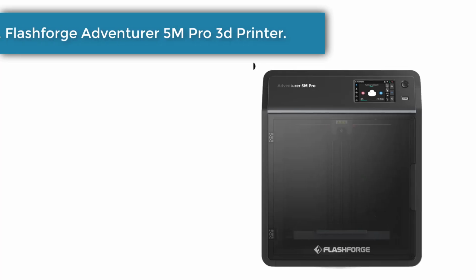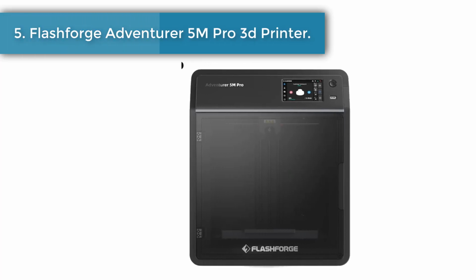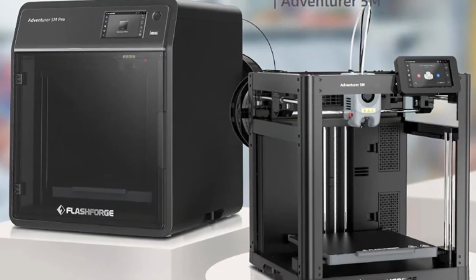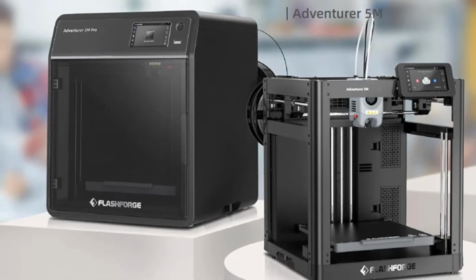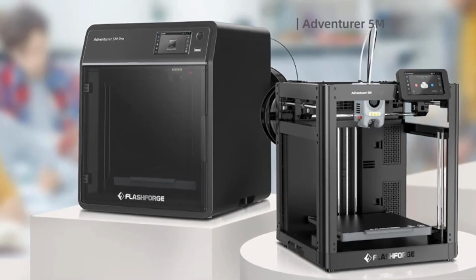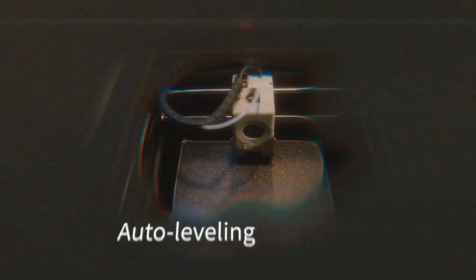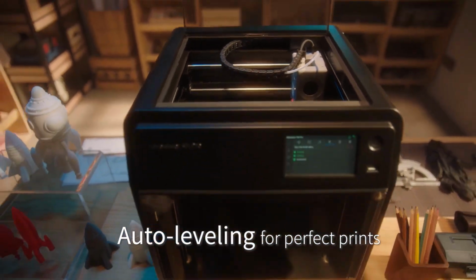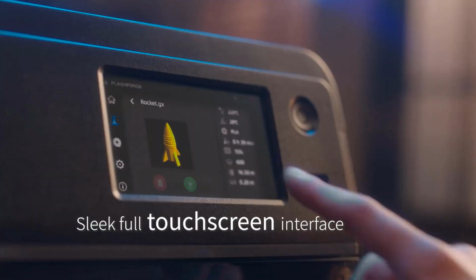Number 5. Flashforge Adventurer 5M Pro 3D Printer. The high performance of the Adventurer 5M Pro 3D printer offers you greater creative potential. With a maximum travel speed of 600 mm per second and an acceleration of up to 20,000 mm/s², your designs can be swiftly realized. No waiting required. The nozzle heats up to 200 degrees Celsius within 35 seconds, saving you valuable time.